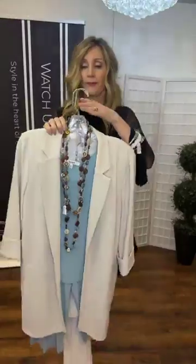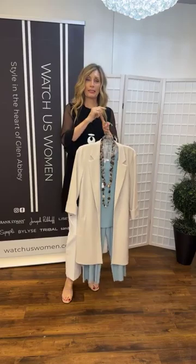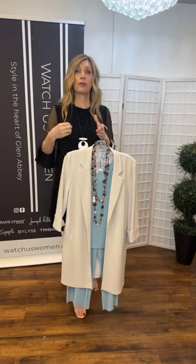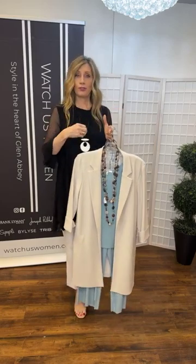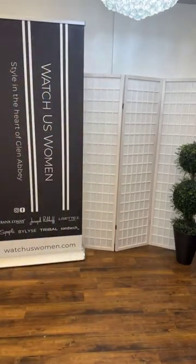and coordinate it all together. Also, because we're showing you one piece in three different ways, consider this for travel options. You're taking one piece, and maybe you can use that one piece three different ways, and people don't know you've had the same outfit on because it looks different. That's a good point. That's so many tips today.